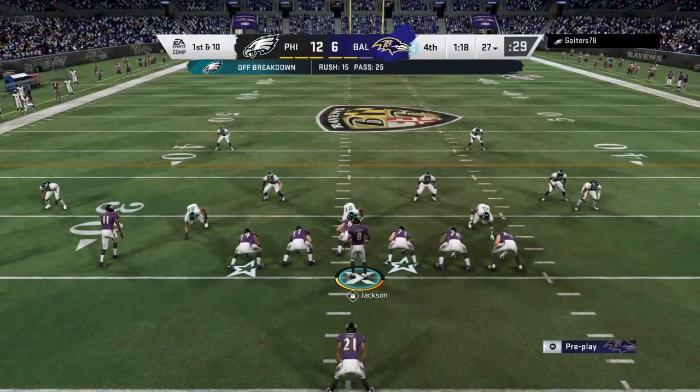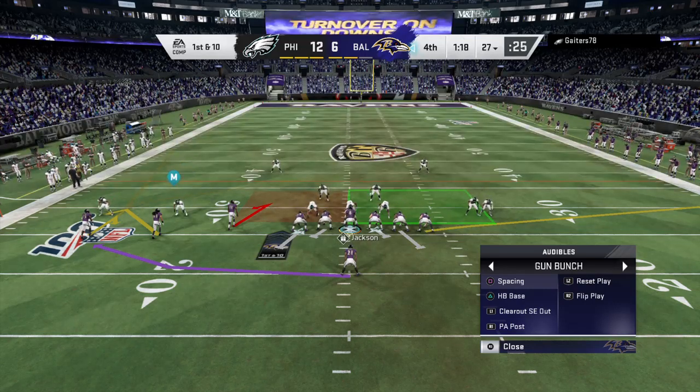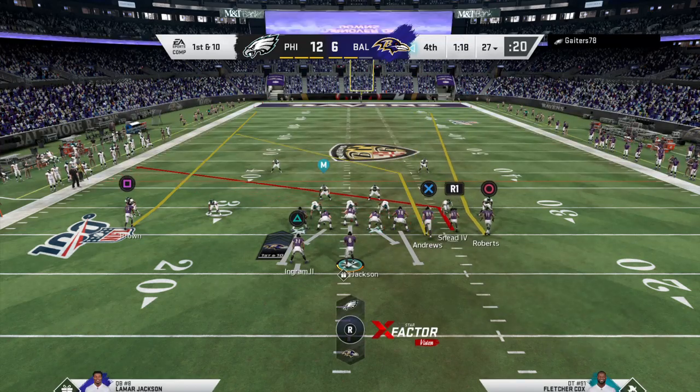Because we're always questioning, should they go for it, should they not? Is it the right play call, is it not? In this situation, everything was right except for the finish. You have to catch the ball and convert.